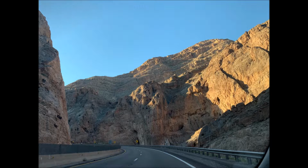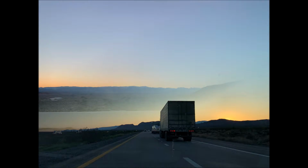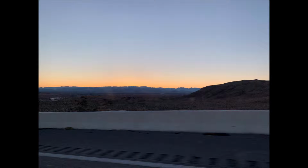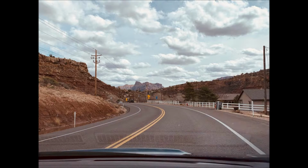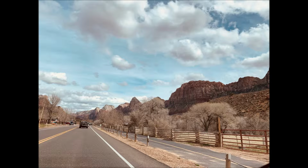When you enter Springdale, Utah, you see this nice little town that's in a valley with these massive crests and ridges that are right next to the town. The town is the definition of quaint. It has a lot of stuff going on, a lot of restaurants, cute little boutiques, shops. Not like they're trying to really prey on tourists, but it gives people a lot of things to do in Springdale.